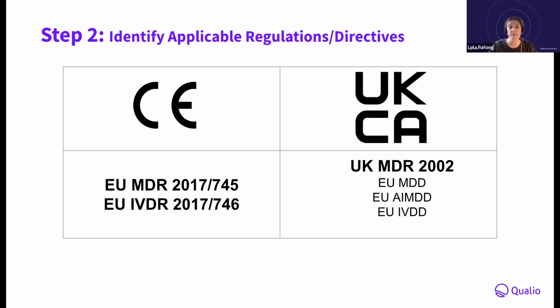Step 2 is discussed on our next slide, and this requires the identification of the applicable regulations or directives for your device. For devices being placed on the European market, the EU MDR or IVDR regulations are necessary, but for those being placed on the market in Great Britain, the UK MDR regulations will apply. For the UK MDR, devices are regulated under 3 directives, one for medical devices, one for active implantable medical devices, and one for in vitro diagnostic medical devices. And those directives are given effect in Great Britain through the UK MDR.